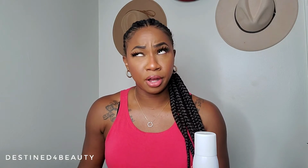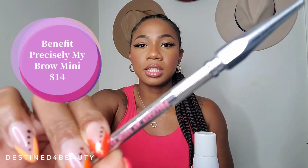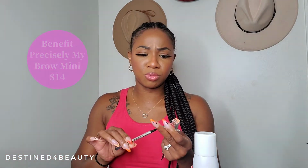And then for my glam routine, your girl was already at $130, and I was like, I came in here to get some stuff to go to work with, and here I am getting other stuff. But I picked up another Precisely, My Brow pencil because this one's more expensive, so I prefer to use it when I'm actually getting glam to go somewhere. I got the little mini in shade 6. I have another one here in my kit, the full size. Really love this. It works so good. Just like that other one from e.l.f., it's essentially the same situation. This one's just more expensive, and I feel like it gives me a lot more hair-like strokes than the e.l.f. one. But either way, they work out the same.